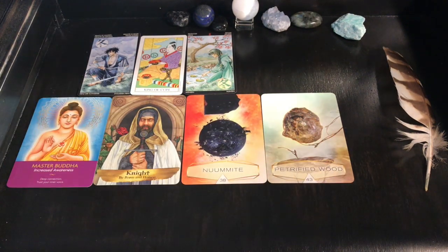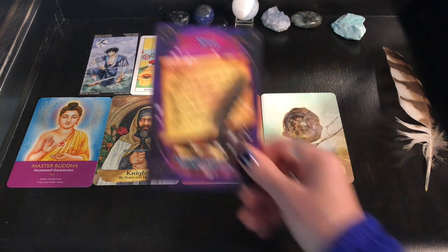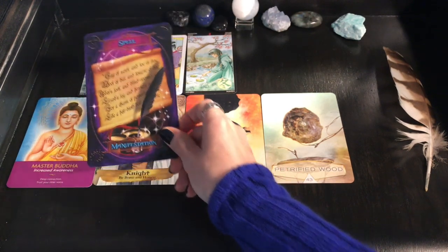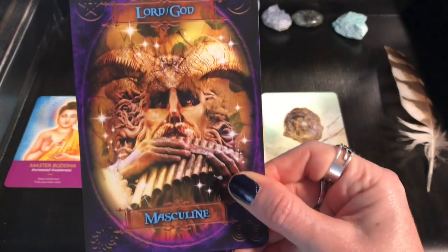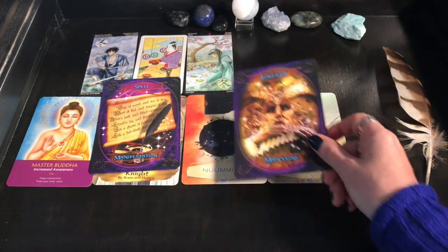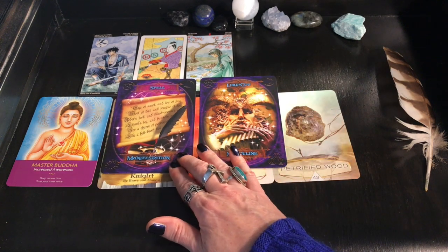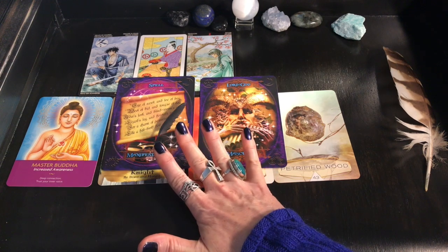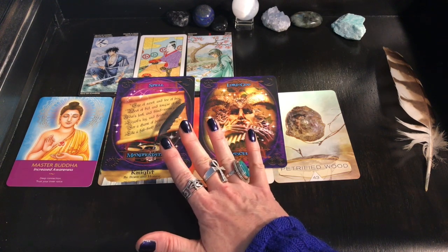Okay, so we have specific magical tools and things that would be useful for you for your manifestation process. And oh my God, spell manifestation, you think? Wow, oh my God, all right. And we have Lord God, masculine. So tapping into that masculine energy. But I felt like there was a lot of masculine energy here as it was. But literally, I feel like for this group, before I even try to pull out the book and read it, I definitely feel like writing for this group is a very powerful manifestation tool.